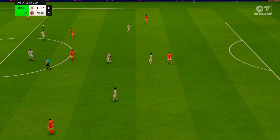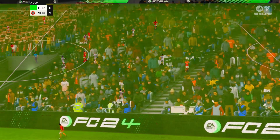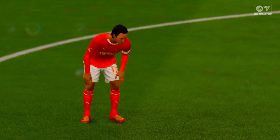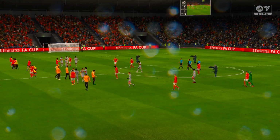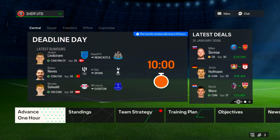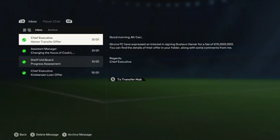Well, there is the full-time whistle. All the hard work done in the first half, and so close to that halfway line goal from Darko in the second. But job done. I'm a little bit gutted about that crossbar hit. We were so close, but into the fifth round of the FA Cup. Job well done. So as we head back to the menu, straight into transfer deadline day, where, as I say, I am looking to spend a bit of the money we've got, but I want to see if we get any offers first, as well.